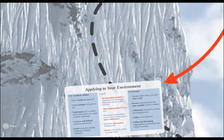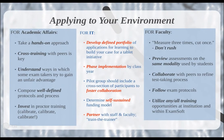So now let's talk about how you can apply this to your environment. So I guess we could break it down, first starting off with academic affairs. Well, for academic affairs, take a hands-on approach. That means definitely buy-in from the academic affairs office or department or the people who are in charge of the curriculum. That's really key and crucial. And cross-training is also very important because you want enough people to know what's going on, and the more people understand, the better the process will go.